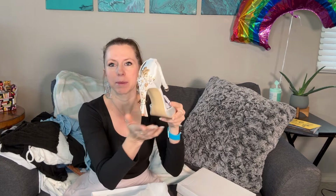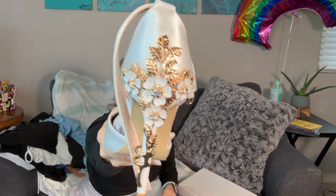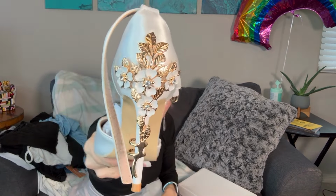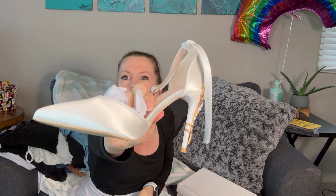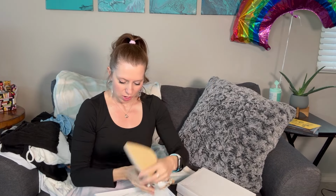Okay, we got two more. Now these are very similar. Oh no, these ones I thought were so pretty. These again might take me a minute to walk in because look at that. But look how pretty that is. Can you see that? That's gorgeous. All right, I'll try these. Try those on. And last pair.